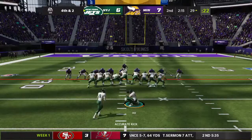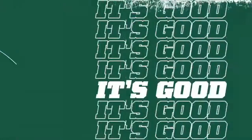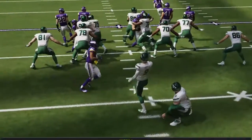They won every battle up front. And a lot of times that is one-on-one. And if you win your one-on-ones enough times, your defense is going to be pretty good. They had more people to the football and snuffed out the play.